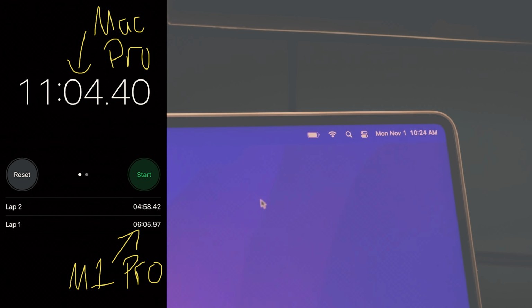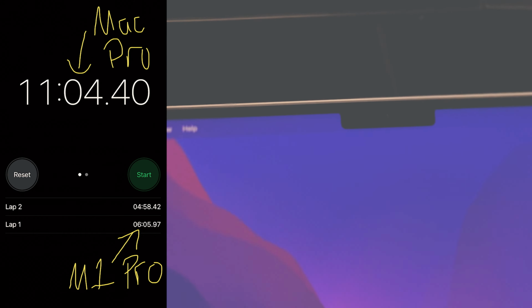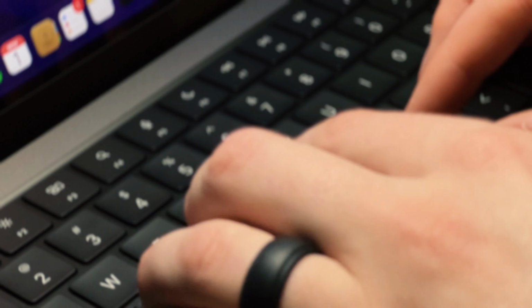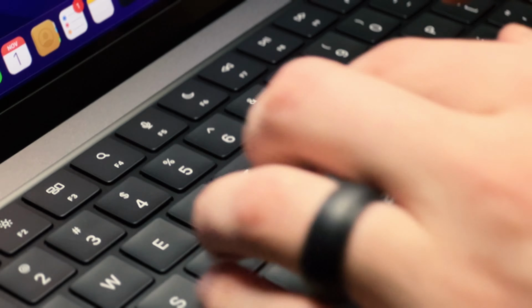And as you can see here with my pretty poor handwriting screenshot, the MacBook Pro with the M1 Pro chip took about 5 minutes less to export the same video. Very curious to see more in the future, but pretty excited with these results.